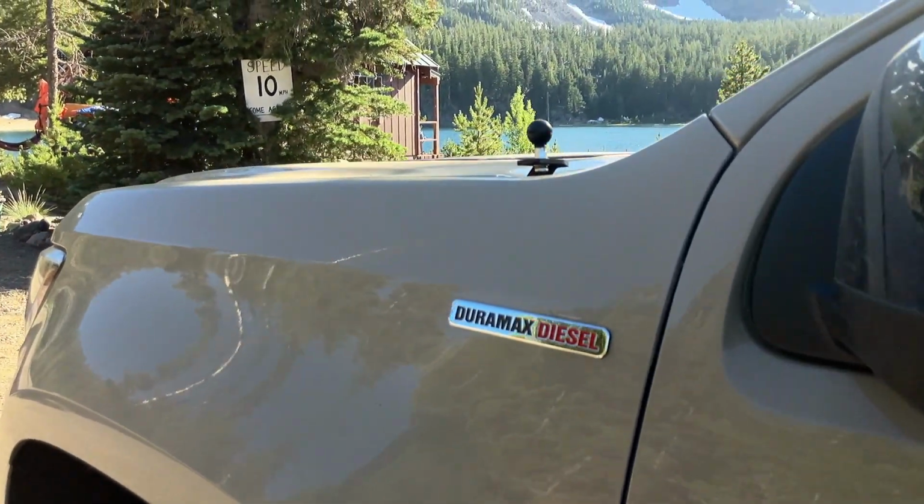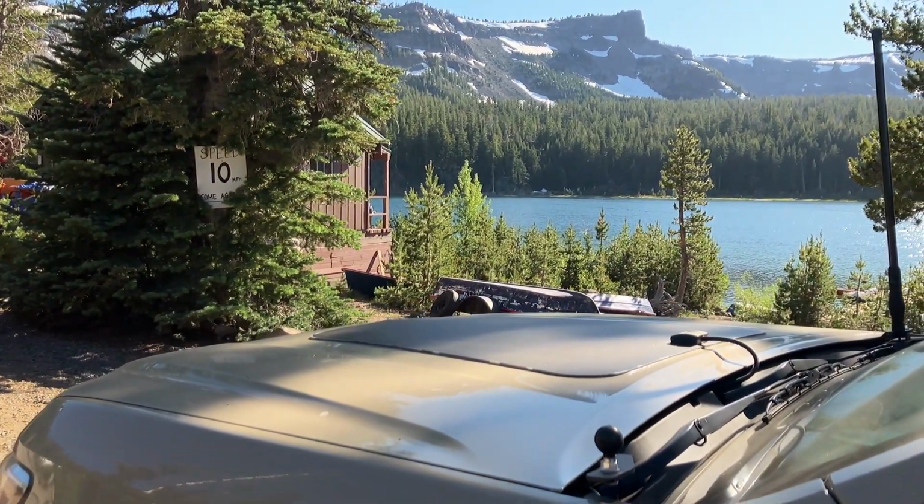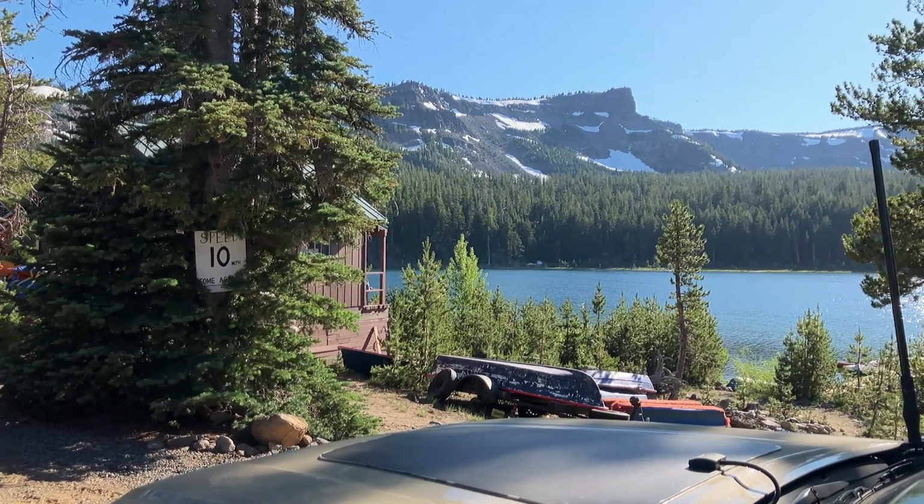My absolute favorite part of Section 4 is the detour that my buddy Ron and I took over to Three Creek Lake, which is only about a mile off the route, maybe a little more.